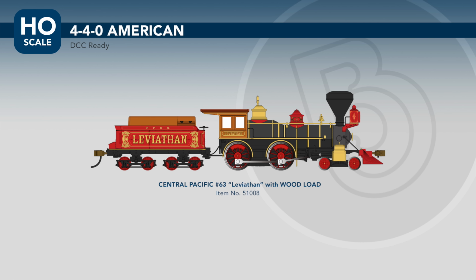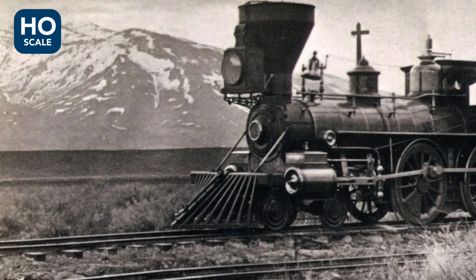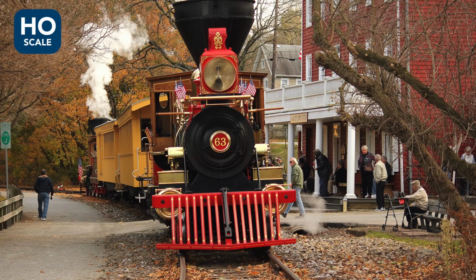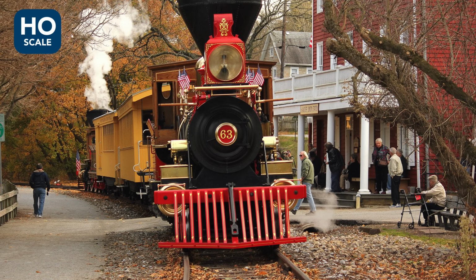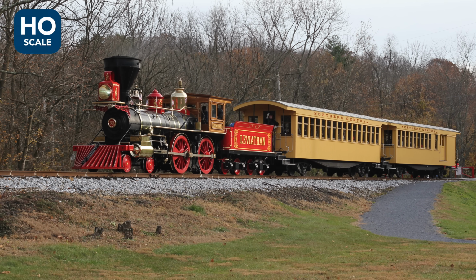Continuing in our steam range, we're delighted to announce a new addition to our popular 4-4-0 American series with the Central Pacific Leviathan. Constructed in 1868, the Leviathan was notable for transporting Leland Stanford's business train for the first leg to Promontory, and between 1999 and 2009, a fully functional replica was built by the Cloak Locomotive Works, making this a perfect addition to both Pioneer era and modern era layouts.